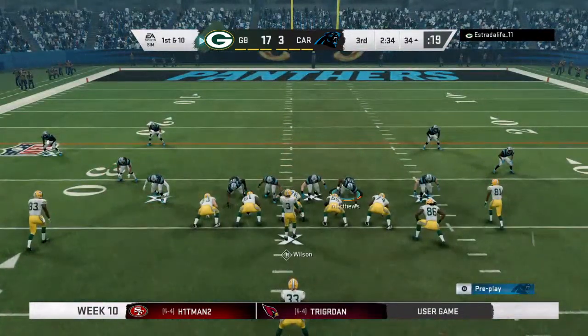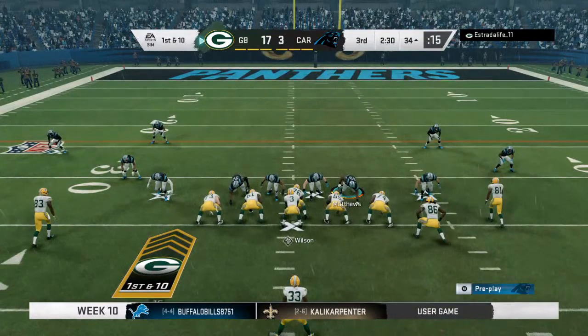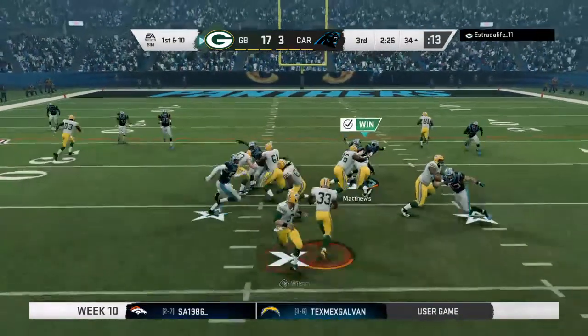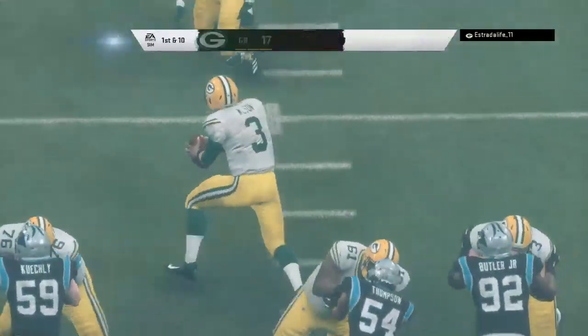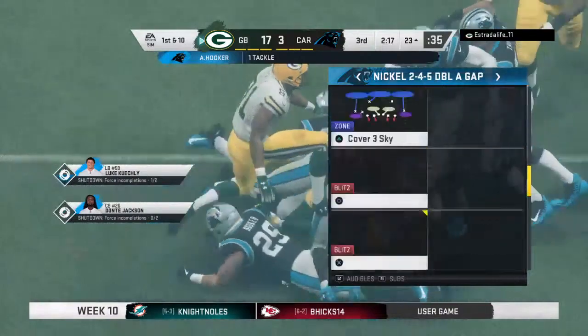So from Panther territory now, it's 1st and 10 at the 34. Check the backer, check the backer. He's checking. This is Jones. And some room to work. And brought down, but not before they're inside the 25. 11 yards and a Green Bay Packer first down.